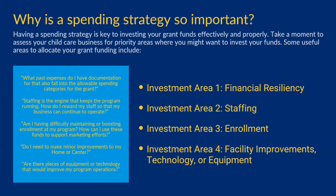Take some time to perform a needs assessment for your program by asking yourself some key questions and assessing potential investment areas. Some investment areas that we recommend assessing are financial resiliency, staffing, enrollment, and facility improvements, technology, or equipment. We will delve into each of these areas in greater depth.